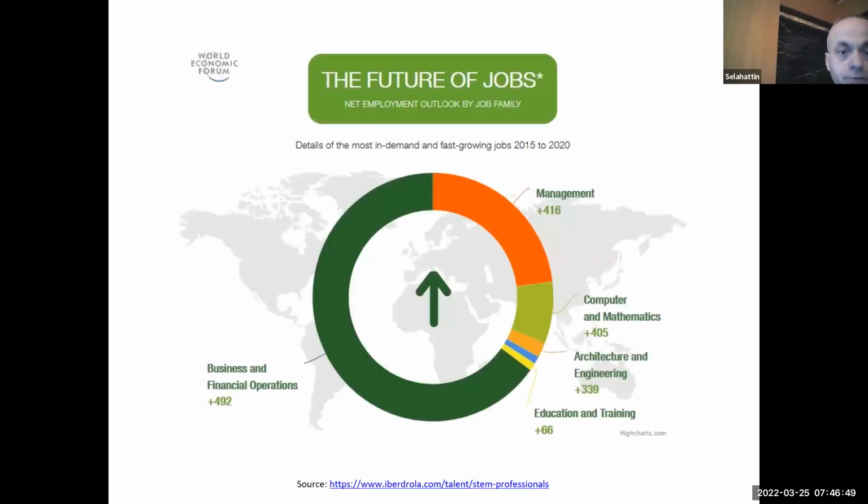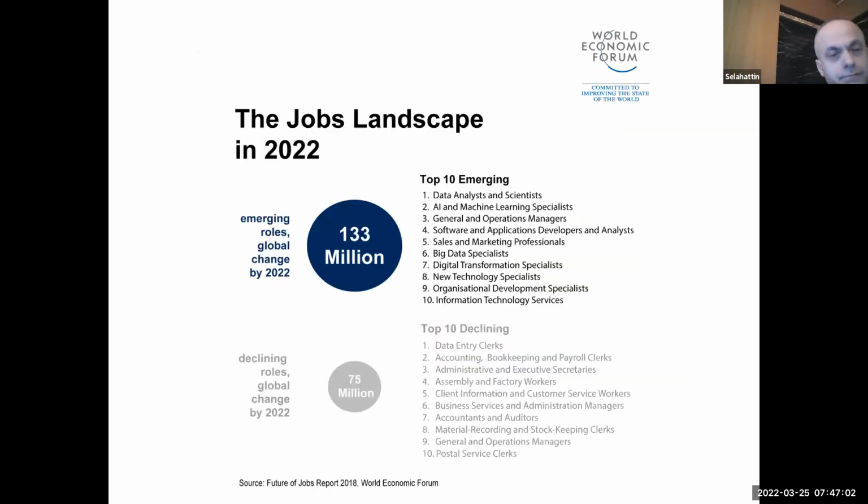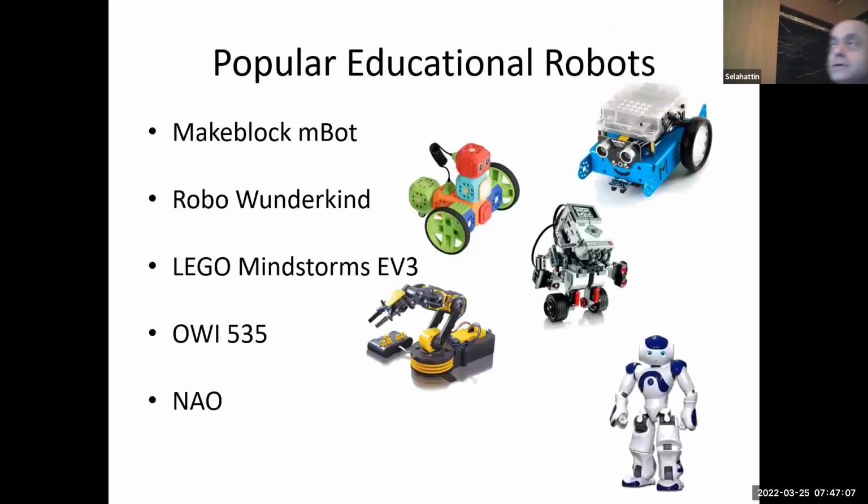You see the future jobs from World Economic Forum data, and one of them is related to robotics and automated transports. Those are the future jobs based on the World Economic Forum data from 2022. Those are the robots designed for education purposes. For example, we use mBot in our teaching, but there are also Lego Mindstorms, Ozobot, and others.